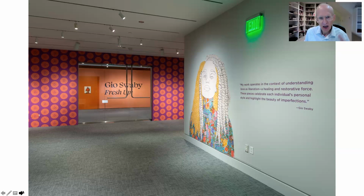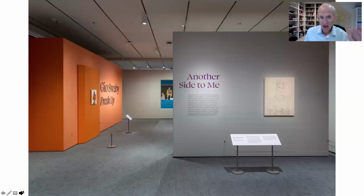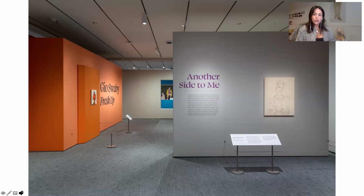I know Gio Swaby's work comes through a series of collections, or series, as is often noted. The first one we want to hear a little bit about is Another Side of Me. Sure. So she's making textile-based portraits, right? There's no paint on any of these. It's all fabric and thread. I feel like I always have to just say that, right? The first works of art in the exhibition really highlight her singular technique.